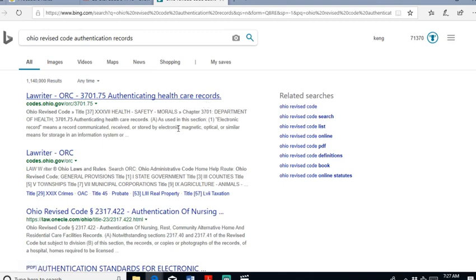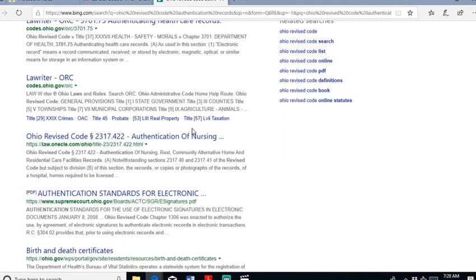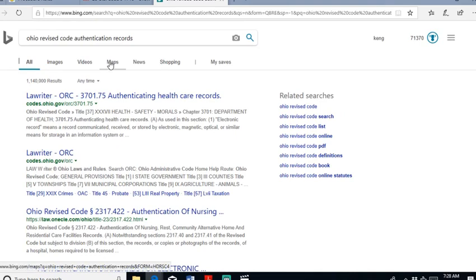Now, normally through business and stuff like that, that's a form of identification. But I'm just trying to go through and find the codes. I'm not going to spend a whole lot of time on this. But what you would do is go to the Secretary of State office.